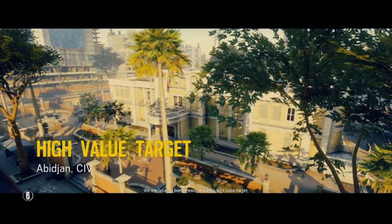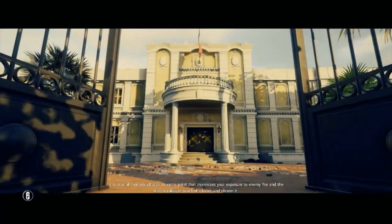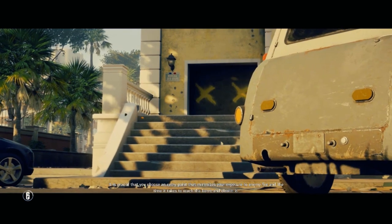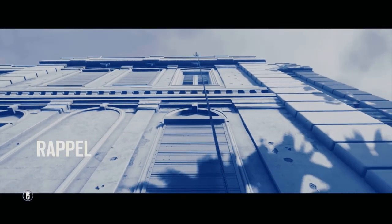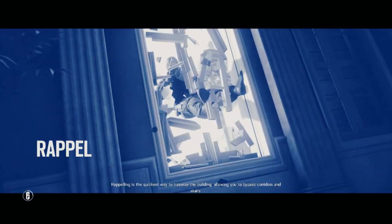We are facing a bomb threat against a high-value target. It is crucial that you choose an entry point that minimizes your exposure to enemy fire and the time it takes to reach the bomb and disarm it. Repelling is the quickest way to traverse the building, allowing you to bypass corridors and stairs.